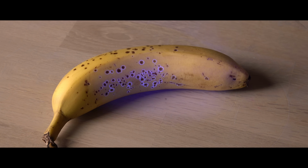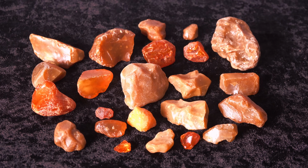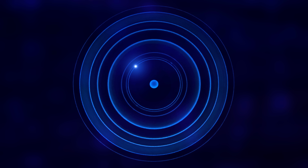Fluorescence is fascinating and quite useful in this case. The electrons in the rocks can't absorb the UV light. The jump only happens if the UV light has exactly the energy needed for the electron to make the jump. The electrons in the rocks don't have the matching energy levels, so they can't fluoresce under UV light.